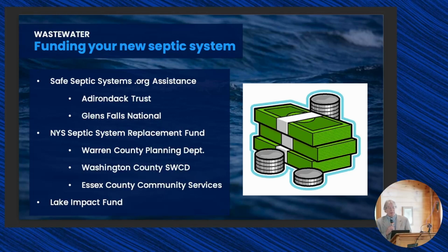New York State has septic system replacement funds, through the Warren County Planning Department, Washington County Soil and Water, and Essex County. They can give up to $10,000 in grant funding. And again, the Lake Impact Fund will be a program that will be announced shortly, a matching grant program. You get the engineered plans, you get your estimate and submit that, and the LGA will provide a matching grant for you that will also help you with the other grant programs that are available here.